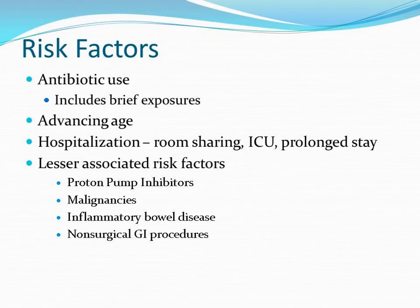So what are some risk factors for C. difficile? Well, number one, antibiotic use. Even brief exposures to antibiotics put people at risk for having the C. diff infection. As we get older, it becomes a risk factor. Room sharing in a hospital, in the ICU, can increase our risk factors for C. diff infection, and a prolonged stay in the hospital makes patients more at risk as well. And there are some lesser known risk factors as well. These include proton pump inhibitors, those who have certain cancers, inflammatory bowel disease, and then some non-surgical GI procedures are associated with acquiring the infection.